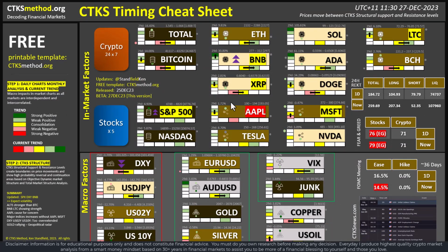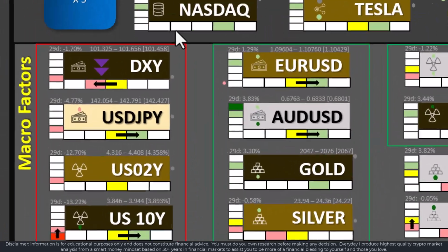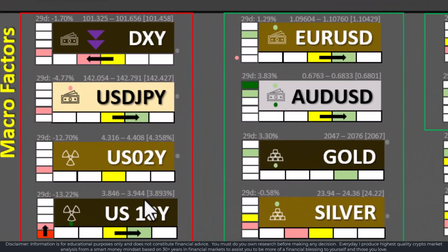To make a summary on this, we could say the DXY, the US 2-year, the US 10-year, and of course the Forex pairs, they all work together. They're just too overextended. We've seen gold bounce off very strong structural support that could also point to a geopolitical issue that we may not be aware of. If you're aware of anything happening inside gold, please leave a message in the comments.